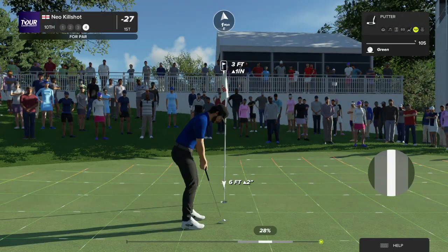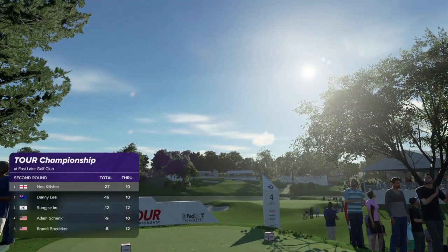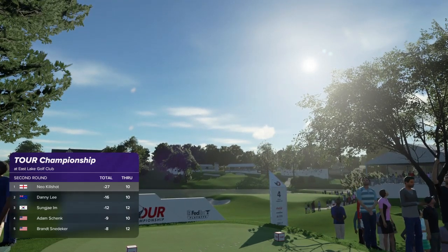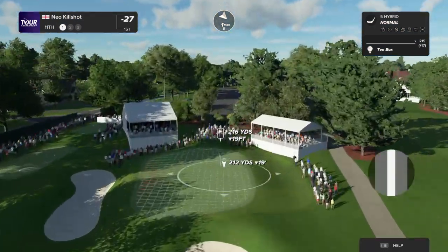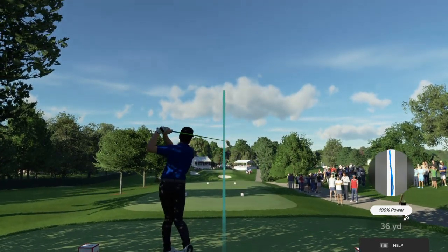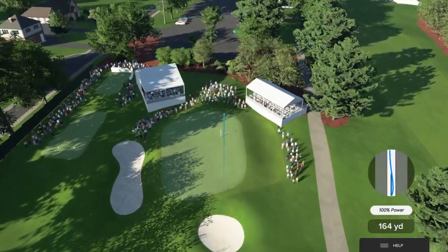Sometimes when you try and get it up the hill, you just forget to hit it, and seems so in this case. He's currently sitting in first place. Pegging it up on the 11th hole here. Going with the hybrid. Come on, get down.